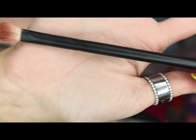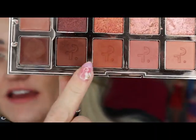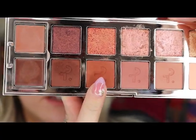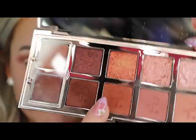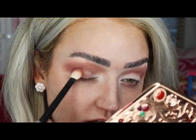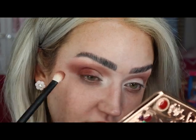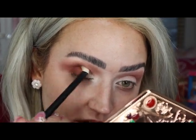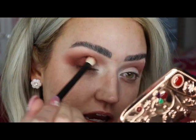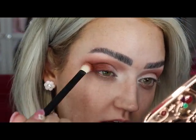I'm going to grab my Rephr 01 brush, and I am going to grab the second to darkest matte tone. It's called Devotion, and I'm just starting to tap this onto the outer half, outer third of the lid, and then blending it up into the crease. Again, I want to make sure I'm pulling some of that pigment out here into the outer V area.